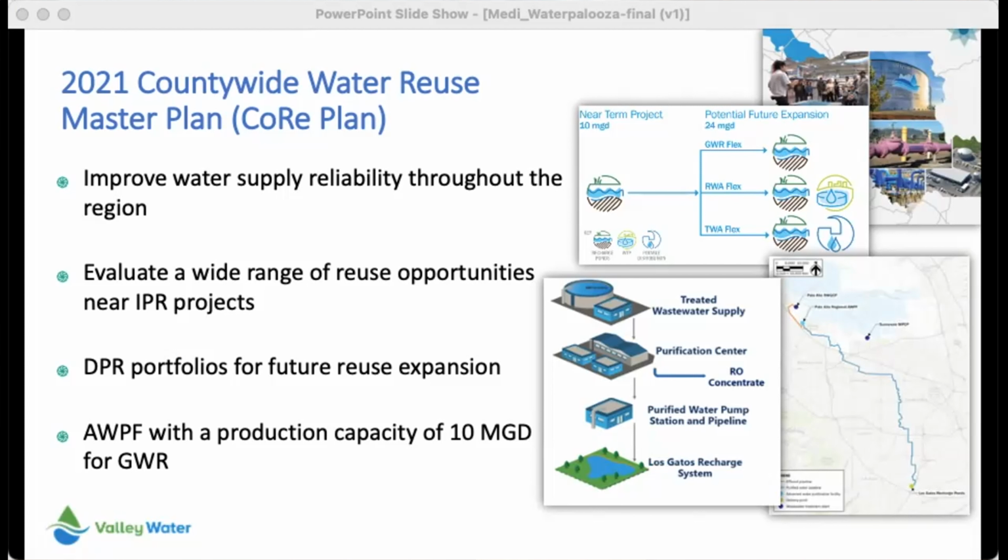In addition, in order to make sure that the water that you are serving is meeting the regulations and suitable, you need to address contaminants and work with the regulators, etc. So this whole thing brings us to having Valley Water investing lots of resources in looking at technologies for saving energy, for example, looking at technologies for reducing the amount of contaminants in the purified water, addressing the RO concentrate management issue.